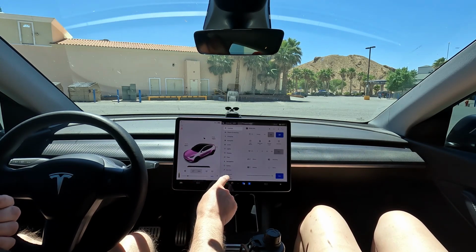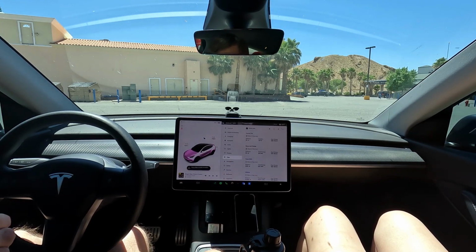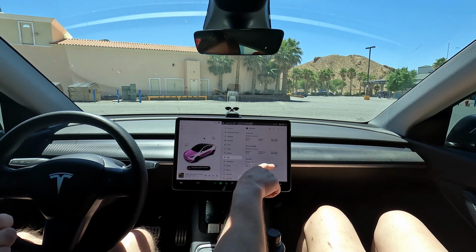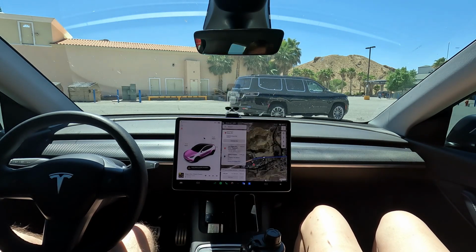And then let's just, for shits and grins, check and see what we've gone so far. 1,516 miles so far. Total energy used, 531 kilowatt hours, and we're averaging 350 watt hours a mile. Okay, folks, we'll check back in a little bit.